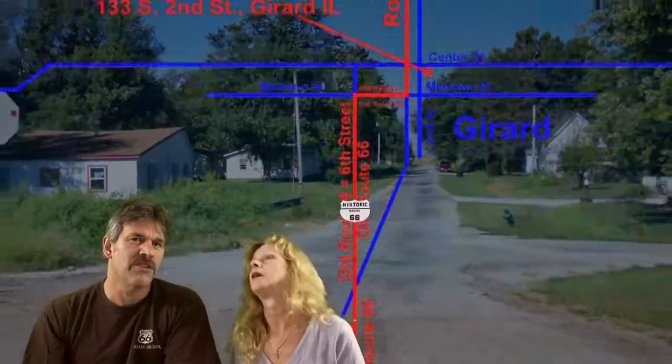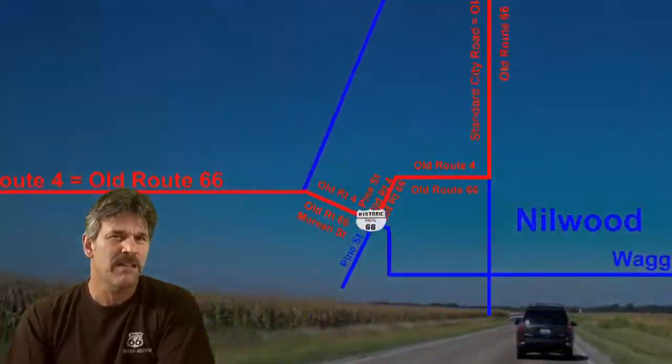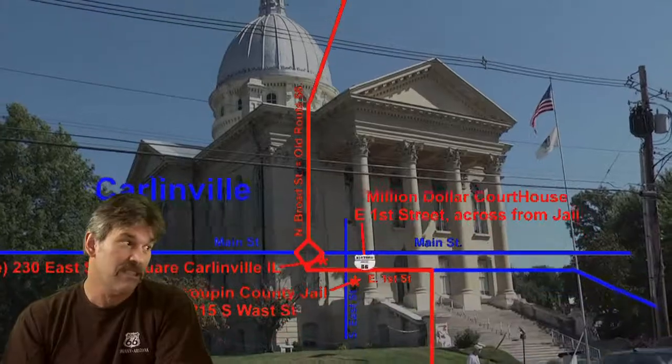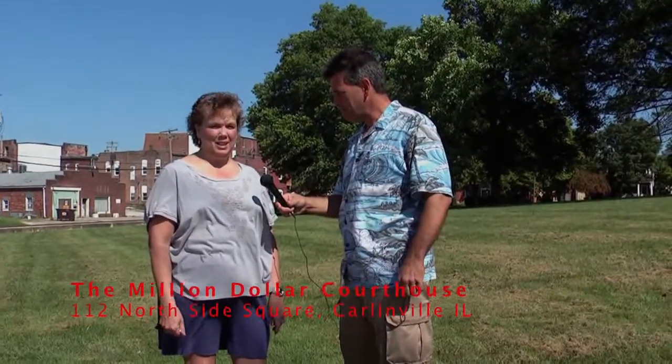Carlinville, after a long journey. Yes. Carlinville is proud of their courthouse. That's in that town on Route 66. That's their attraction. We're interviewing Flory, and she's going to tell us a little about the $1 Million Courthouse. That's what it's called? Yep, it's called the $1 Million Courthouse because it was supposed to cost $1 million to build it, but it actually cost $1.3 million when all was said and done.